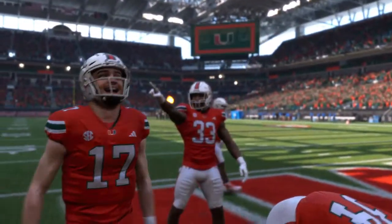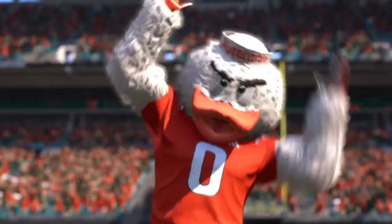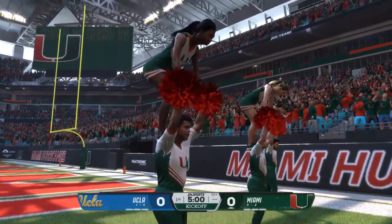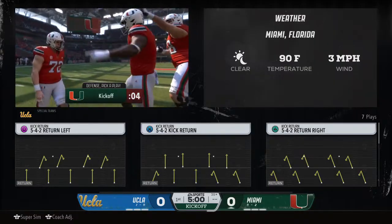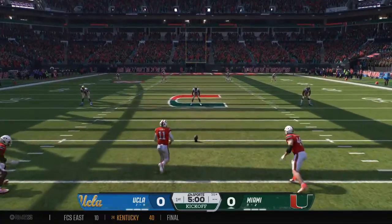Fans have been filing in and getting ready for this game. We'll see a squad from the Pac-12, the UCLA Bruins, taking on a team from the SEC, the Miami Hurricanes. For EA Sports College Football, Reese Davis with you alongside David Pollack and Jesse Palmer. And guys, can't wait to get this one started. The Hurricanes will boot it away to start the game.